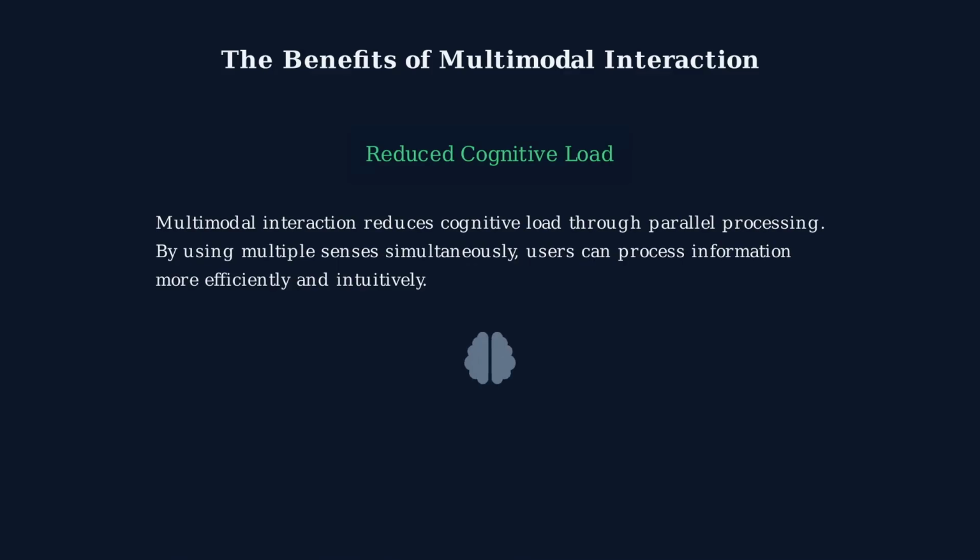Multimodal systems also help reduce cognitive load by enabling parallel processing of information. Instead of focusing on a single input method, users can leverage multiple senses at once, which aligns with how humans naturally process information. For example, combining visual cues with auditory feedback allows for quicker comprehension and less mental effort, making interactions feel more intuitive and less taxing on the brain.